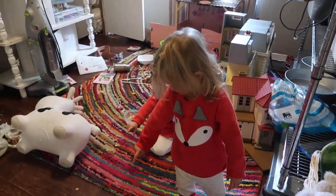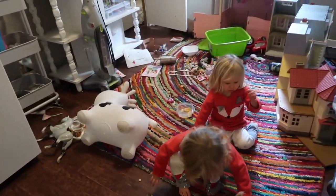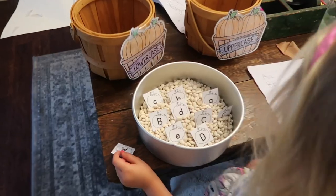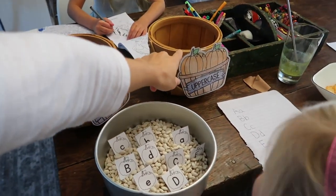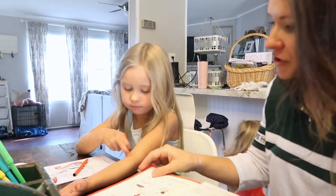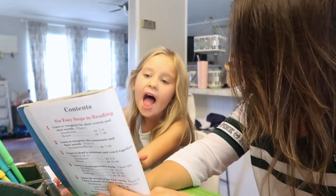Okay, put them back in your bowl. Here, put them back in your bowl. All right, there you go. Is that a capital or a little A? Okay, so this side is the uppercase, okay? All right, let's go over your short vowel sounds first, okay? So what is this one?